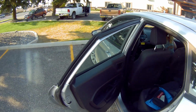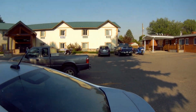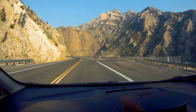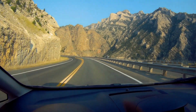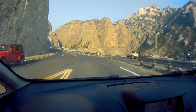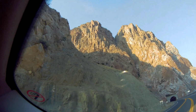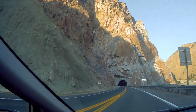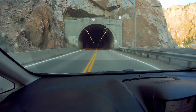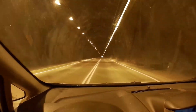And we got our rental car and we are staying at the Cody Legacy Inn. Good place. And as far as what we did while we were in Cody, that would be for another video entirely. But we had a great week. This drive was going out of Cody toward Yellowstone National Park, heading in the east entrance by the Buffalo Bill Reservoir. And just some beautiful country.